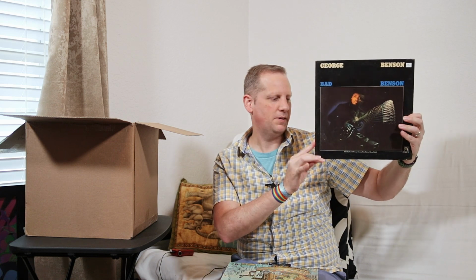Herbie Mann returns to the Village Gate. A little bit of jazz there. There's a cool one. Santana, I think this is self-titled as well. There's 2 self-titled albums. This one definitely has a very different cover to it though. And we have George Benson with Bad Benson on CTI.